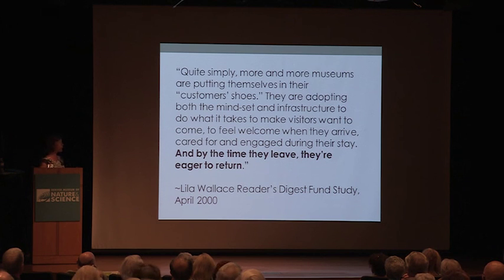Quite simply, more and more museums are putting themselves in their customers' shoes. They're adopting both the mindset and infrastructure to do what it takes to make visitors want to come, to feel welcome when they arrive, cared for and engaged during their stay, and by the time they leave, they're eager to return.